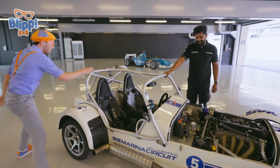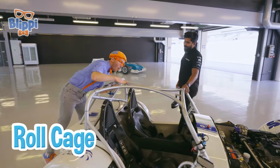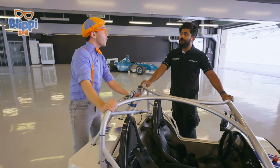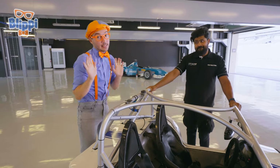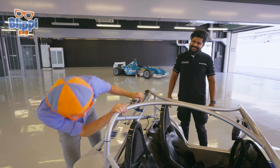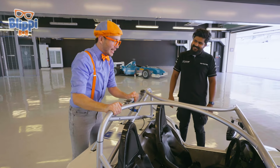Oh, and Shibin, what's this? That's a roll cage, basically, because it's an open roof, without the roof, so it needs a roll cage to drive on the track. Oh, yeah, for the safety. Safety is really important. So because it doesn't have a roof, it has one of these. This is a pretty neat car.